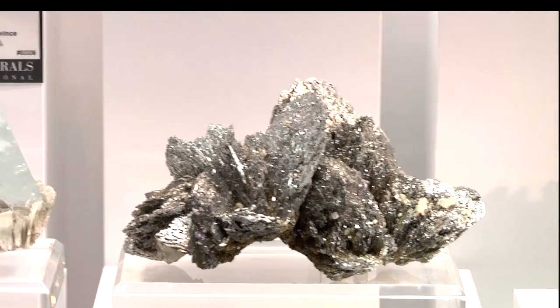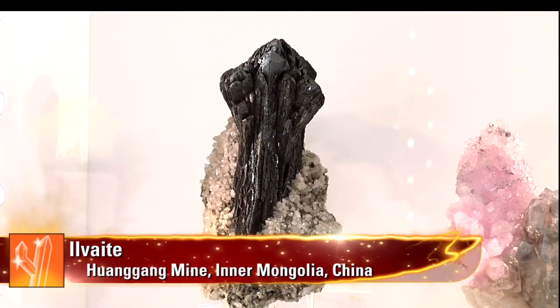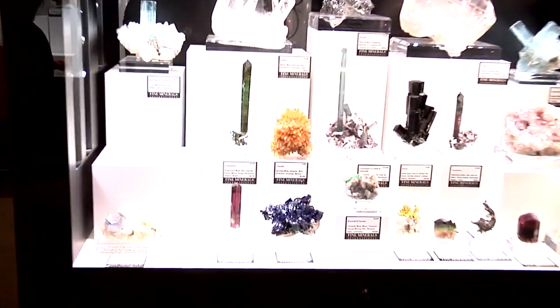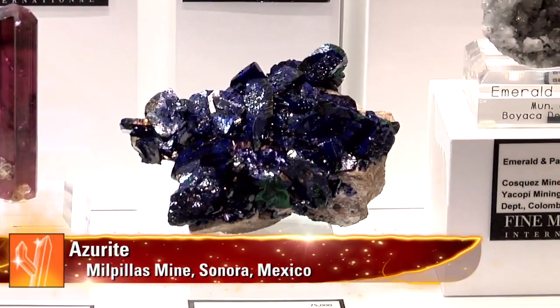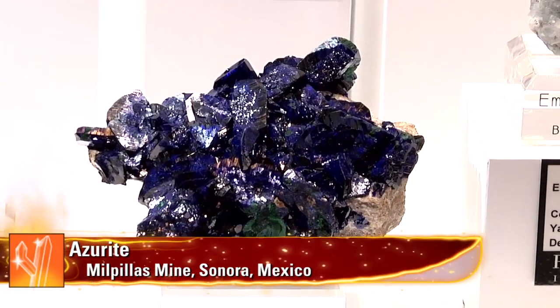Beautiful. These ilvaites are wonderful. This one reminds me of a trident or something. Yeah, just beautiful. This is fabulous, this azurite from Sonora, Mexico. Yeah, I love that. Beautiful balance. They call it the electric blue pocket. Fabulous. Wonderful thing. And the Jonas.